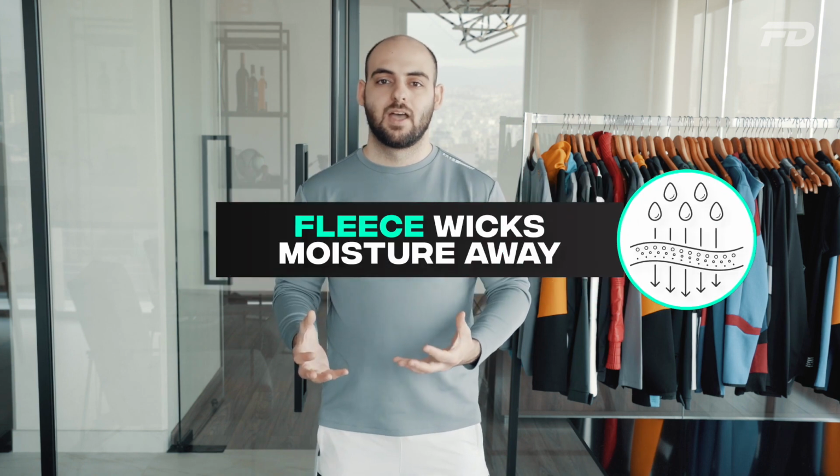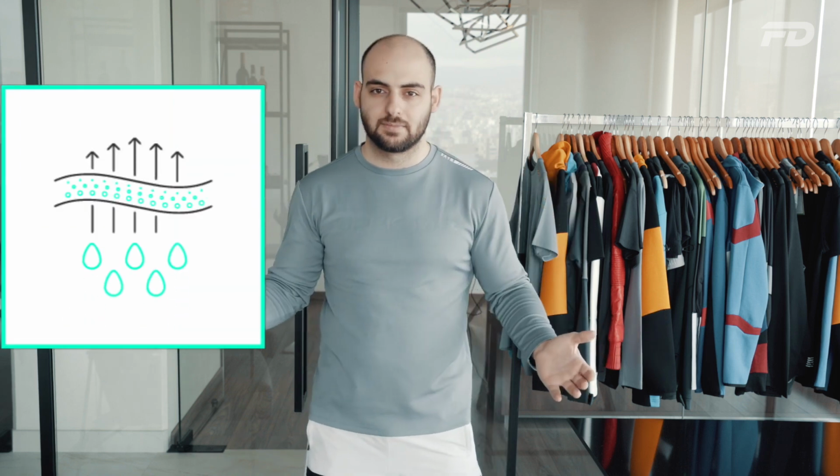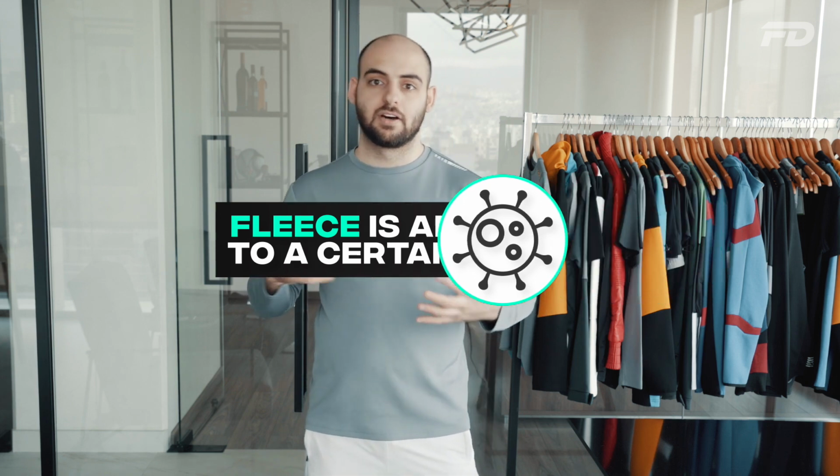Why is that? Because of the pile fibers, this really allows the movement of moisture from one surface of the fabric to the other and ultimately allows it to evaporate. This evaporation creates somewhat of a cooling effect, and it also prevents the buildup of moisture or, in physical activities, sweat from the surface of the textile. As we know, sweat can cause bad smells, and ultimately we have anti-odor properties with fleece because of that physical movement of moisture away from the surface of the skin.